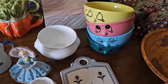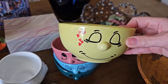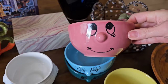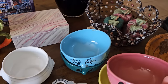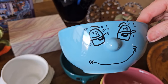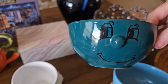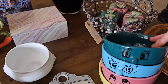Over here, as I mentioned in the video, we've got the matching bowls to the cup we found. There's a set of four. This one is the exact same design. Little hearts. Next is the pink colored one. They all have different expressions and little three-dimensional noses here. This one, it looks like he's had a bit too much bubbly here in blue. And last but not least, this green one looking over with a smile. They're absolutely gorgeous. And I am asking $50 on the set.